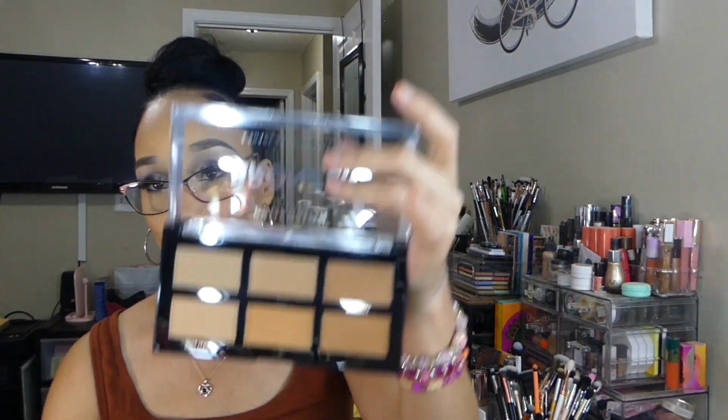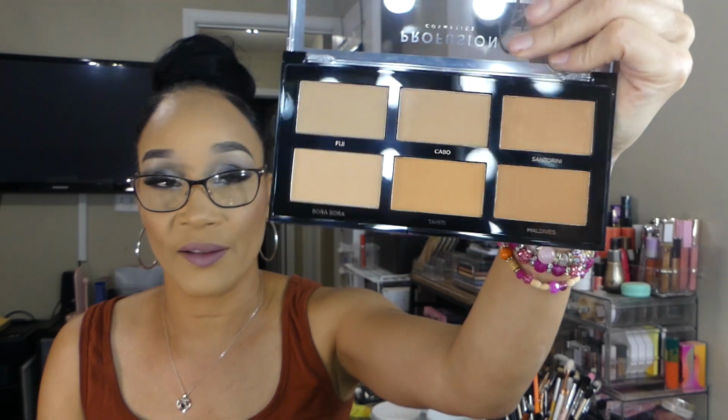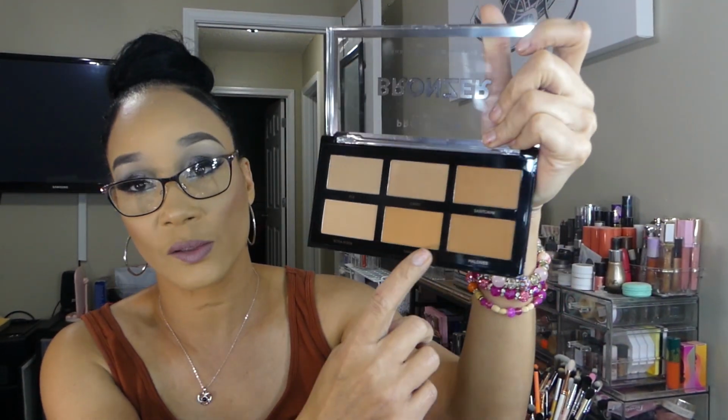And let me open it because that reflection, you cannot see it. I thought I had opened it, but I did not. Okay, so this is what it looks like without the film over it. Now this is kind of on the lighter side, but I can see myself bronzing with those last two shades and setting my face with the rest of the shades, because I've been loving that lately.